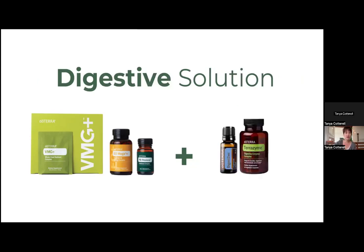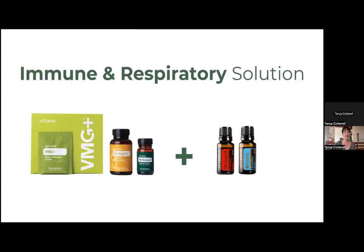If you have particular digestive issues, then you might want to target with some DigestZen oil and TerraZyme, which are enzymes, to just really laser focus on your digestive health as you pair it with those nutritional foundational supplements. In addition to On Guard for immune support, we love using Breathe for that respiratory support. If you're feeling stuffy or congested, you're going to love Breathe.